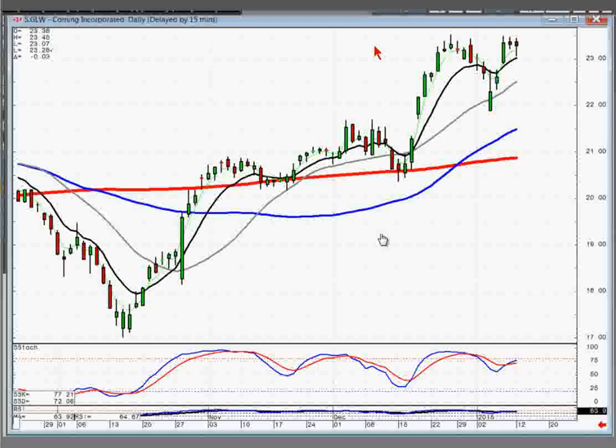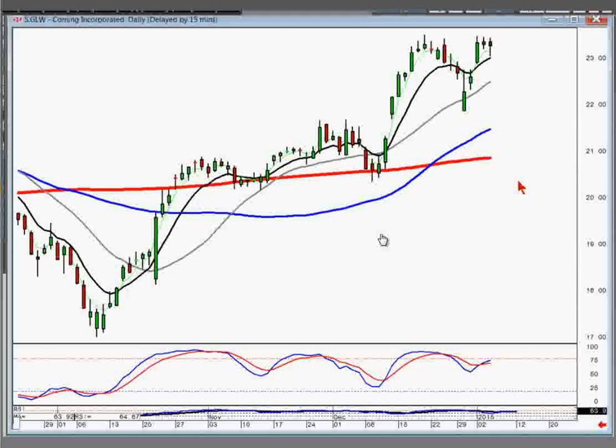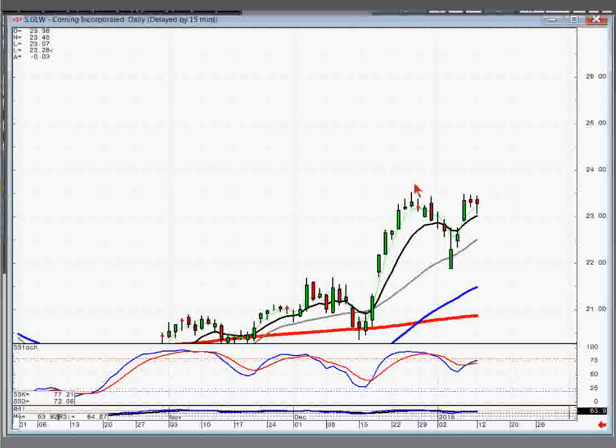Corning, you stay long, but it needs to break out pretty quick. Otherwise, if it keeps lollygagging to the side here, you come out and then you put your buy stop up here waiting for the breakout.